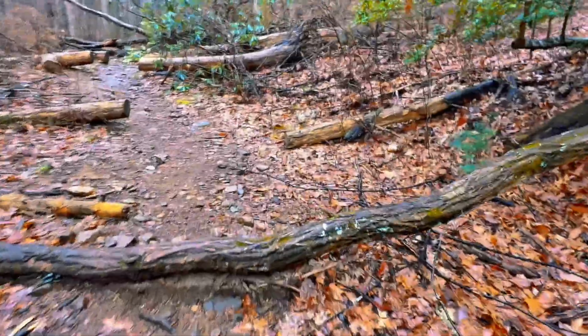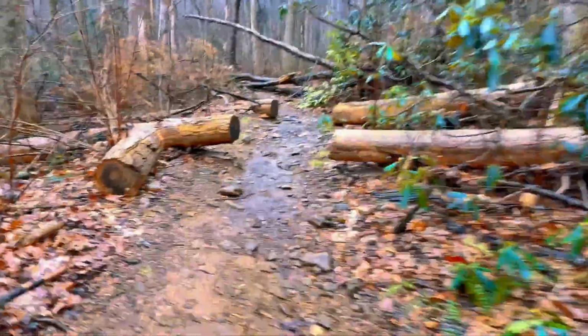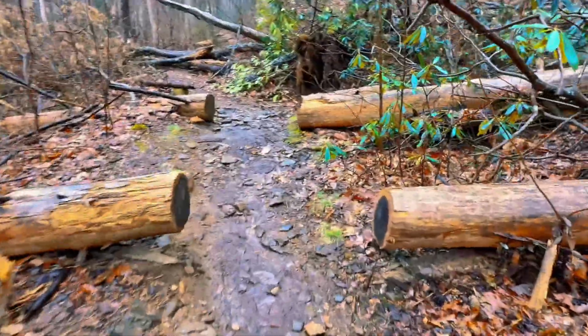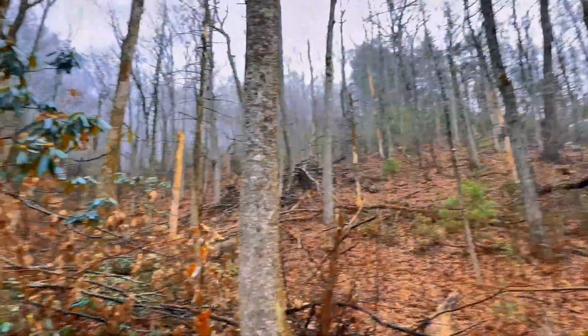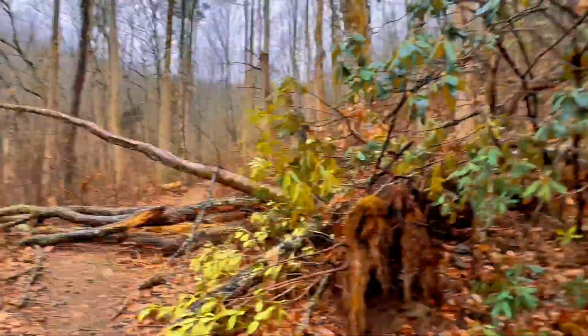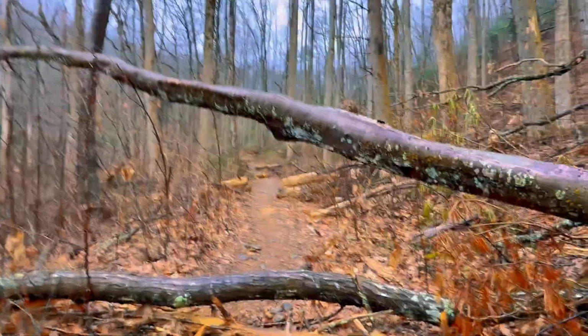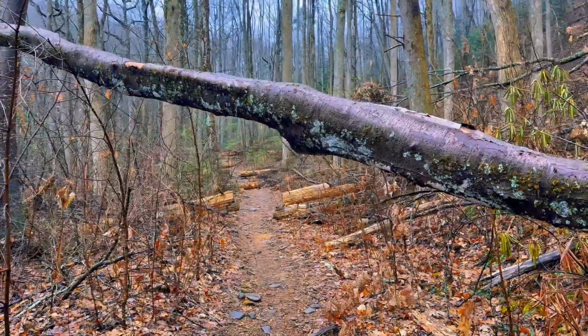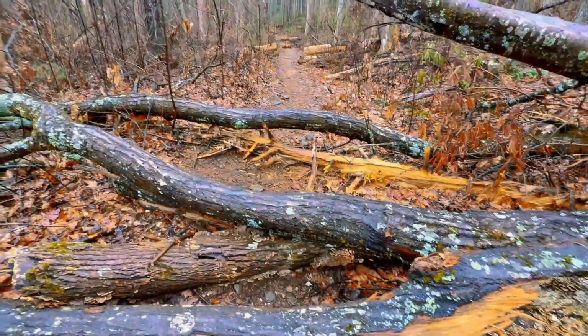I had read on AllTrails where there'd been some blowdowns from recent storms. You can see here where trail maintainers have done a good job from previous storms. This must be like, holy cow, like Tornado Alley through here, because look at this. This is fresh. All of that is old, and this is fresh.